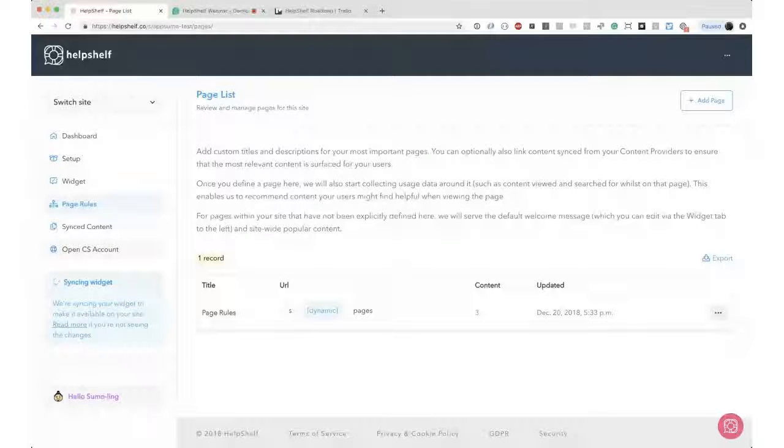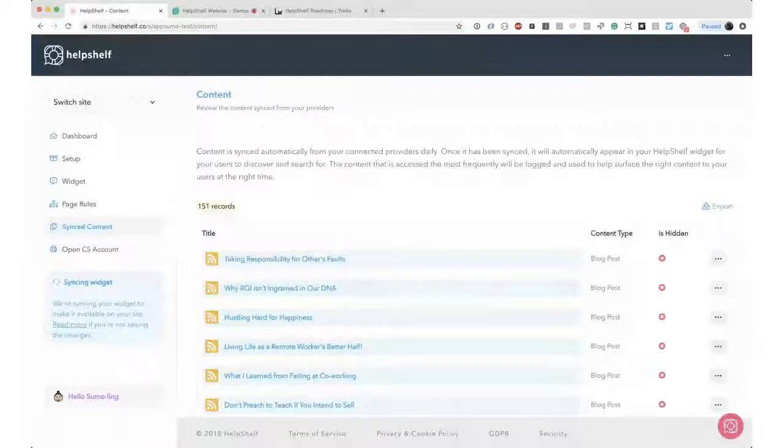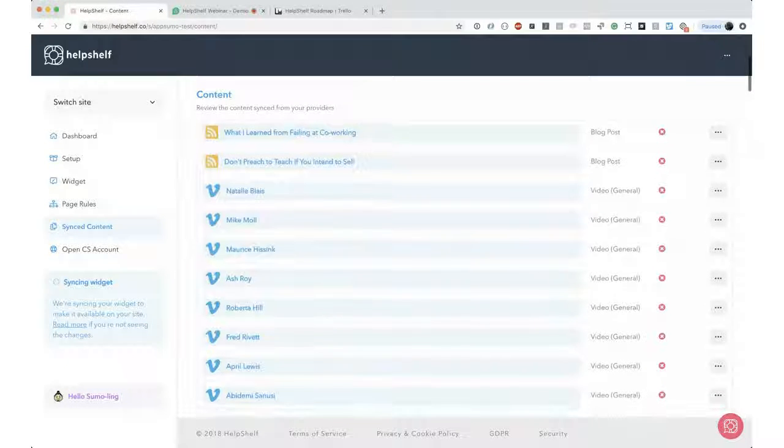Very last thing to look at now, and there's not much to look at here, is just to show you what's been synced, which is the synced content. This is the content that we've pulled in automatically for you. If you remember, when we went to the setup section, we linked an RSS feed from a blog, which is this icon here. So this is all the stuff that's pulled in there. We linked our Vimeo videos.